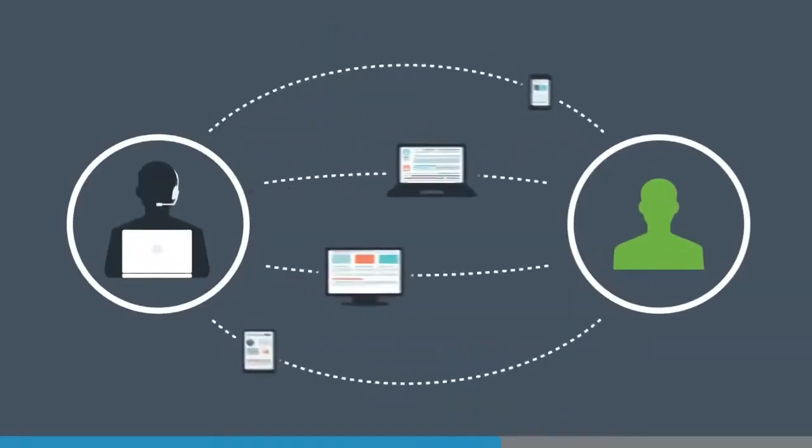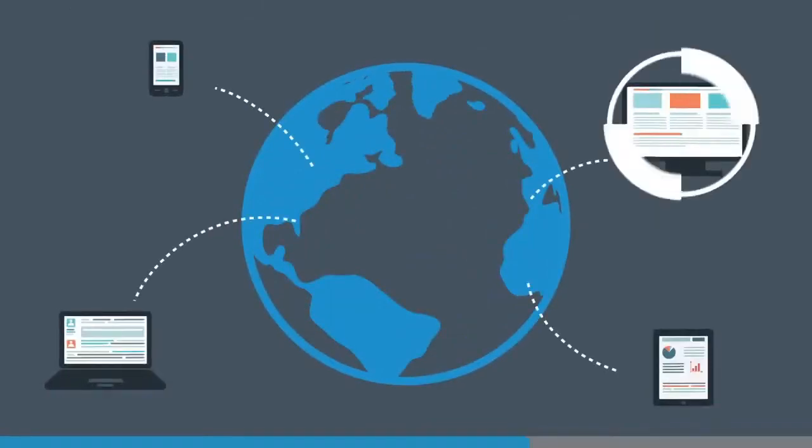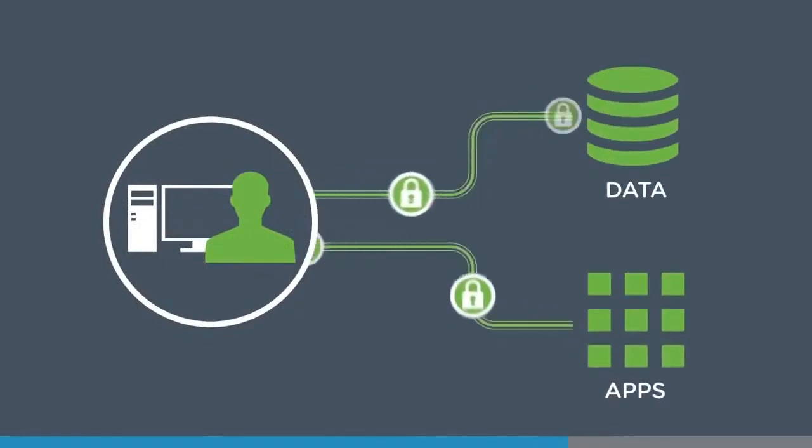This means that IT can provide end users with a truly contextual user experience, with policy that can dynamically change depending on the device used or the location services are being accessed from. And end users can securely access corporate data and applications across sessions through one set of login credentials.